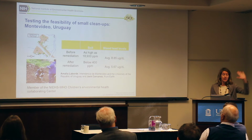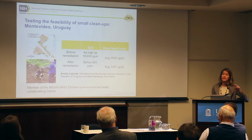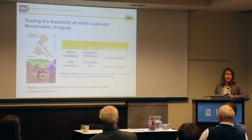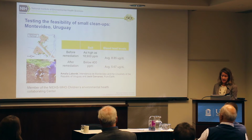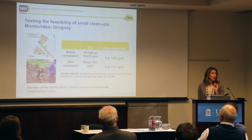What they found was that before and after, they measured the lead levels in the soil as well as in the children, and they were actually able to reduce the lead levels in the soil, and the lead levels in the children's blood were also reduced. So this is an example of a small, yes, we can do something. If it's a small site, we can get rid of it.